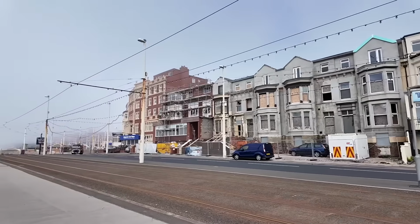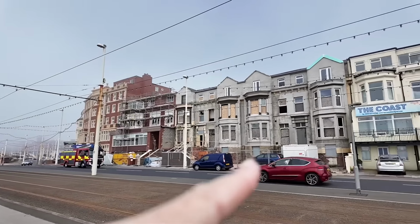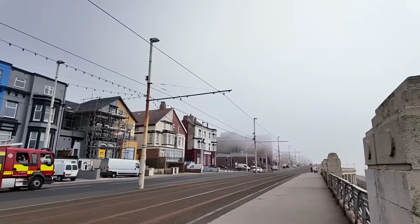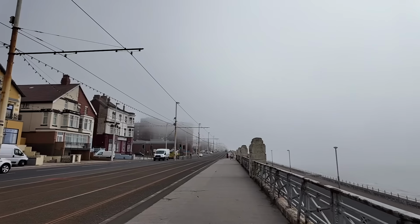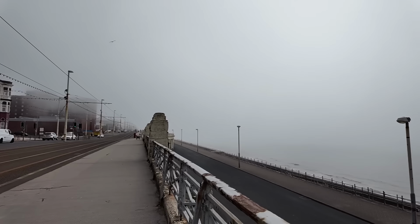And you remember that we've done nothing but keep saying, what's happening with this building over here? Well, I've been and asked, because I'm nosy like that. It's very strange, this mist. The tower should be somewhere there straight in front of us, and it's just completely disappeared, but it's very bright.